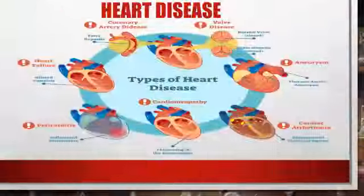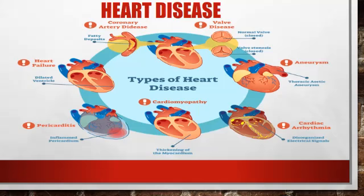Now, students, we will discuss heart disease. Heart disease is caused when coronary arteries get blocked by a fatty substance called cholesterol. The coronary arteries are very narrow, and when cholesterol sticks to the artery walls, it makes them even narrower. This causes the blood supply to the heart to slow down. A cramp-like pain spreads across the chest. This pain is called angina pain. Angina is a heart disease.